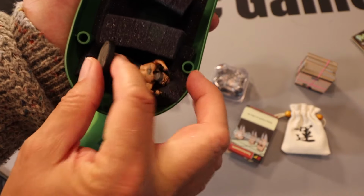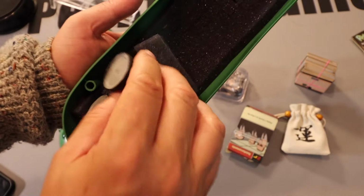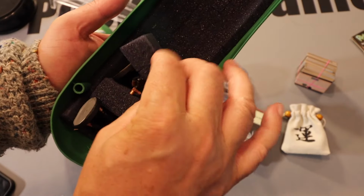and what I do is I just pop the minis in like here and here.